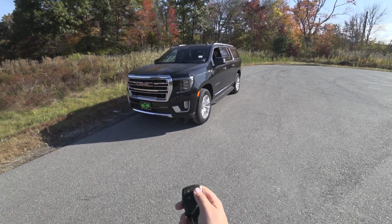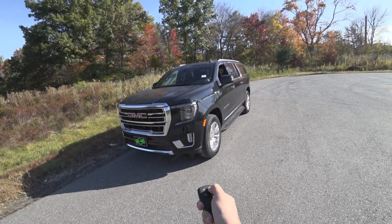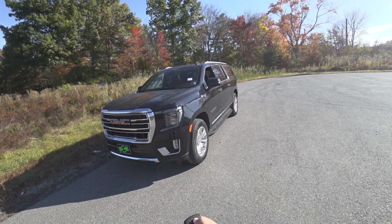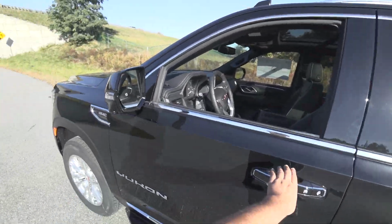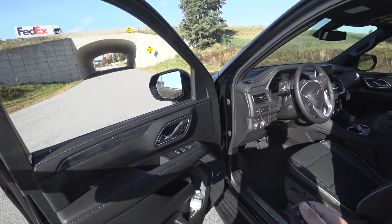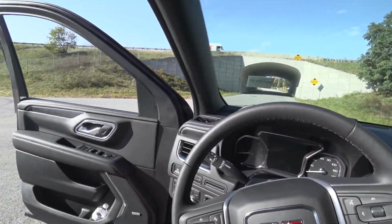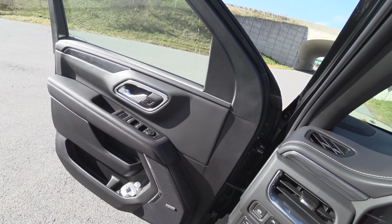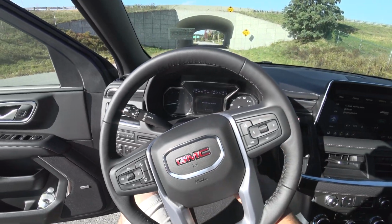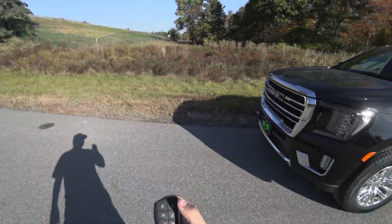So of course you have it locked. Hold the unlock. Oh wait, no. Oh, you have to enable that. Never mind. I'm being stupid. But if you hold unlock, I do believe it drops all the windows down. Try this again. It might only be on the Denali, but I'm gonna try it nonetheless.